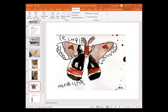This is a 4.5-year-old doing a drawing of the Cecropia, and you can see what kind of observation they've done if they're able to recreate it this clearly. She doesn't even know how to do her A's yet, and she's drawing this.